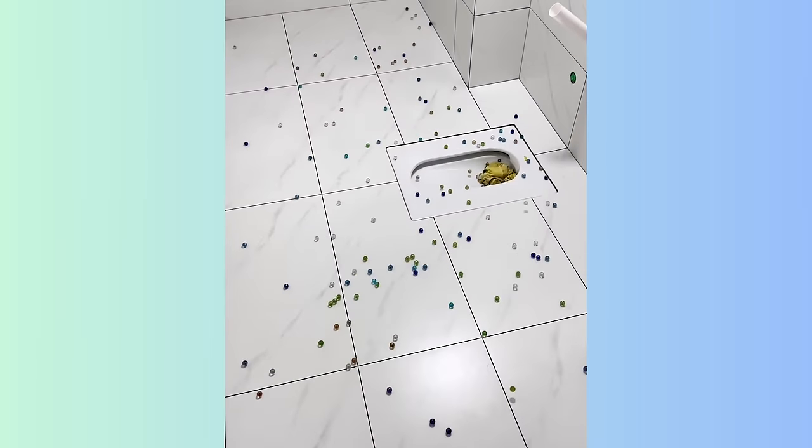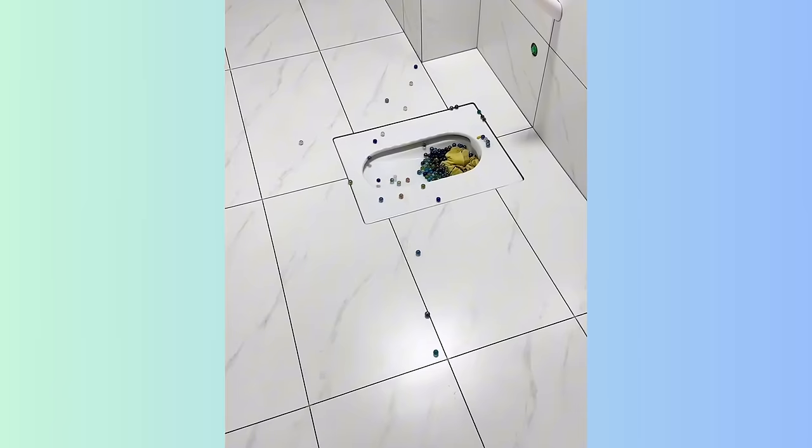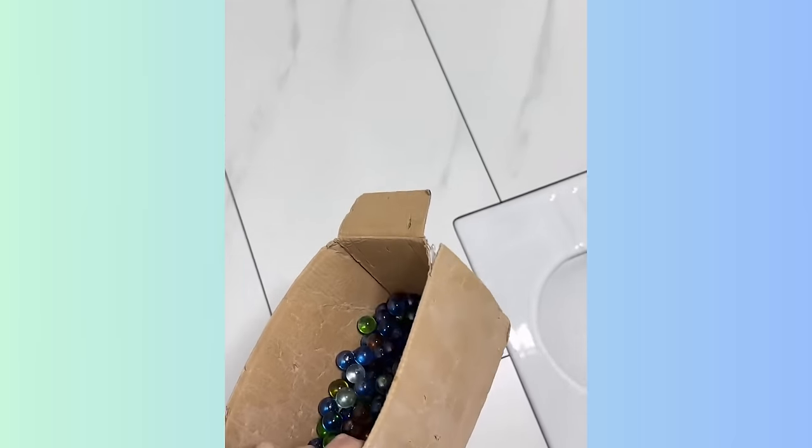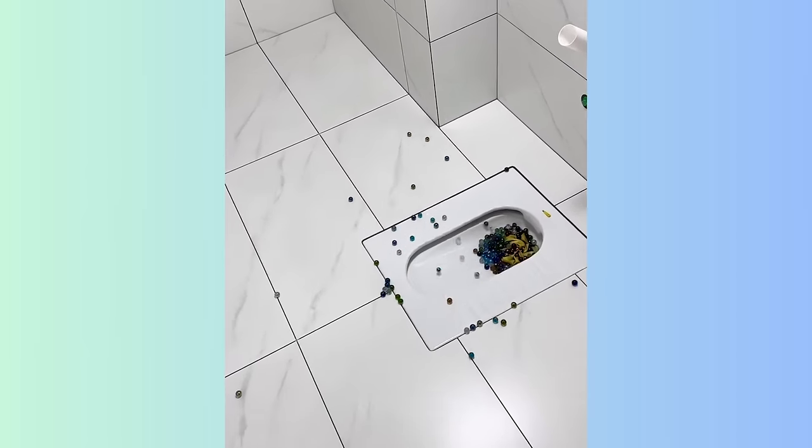When the water glides across the meticulously laid tiles, it effortlessly finds its way to the designated drain, guided by the master's careful planning and attention to detail. It's a testament to his unwavering commitment to both form and function.